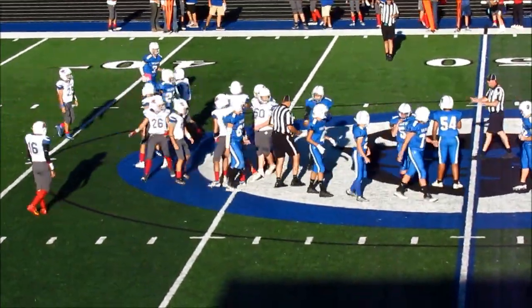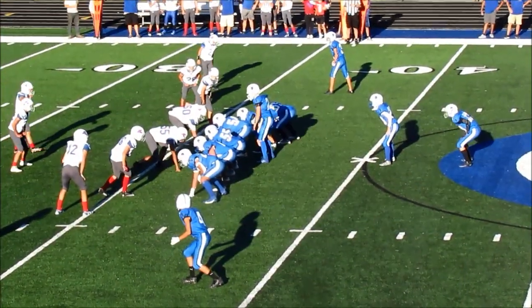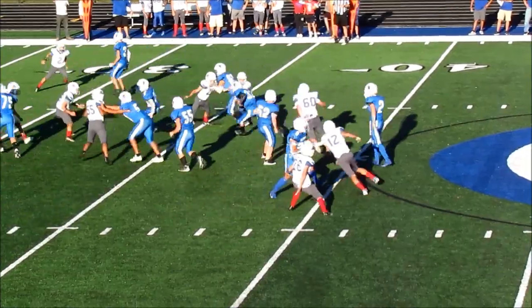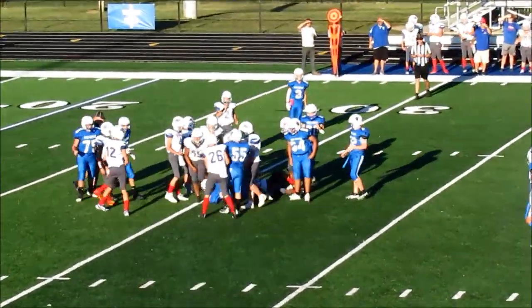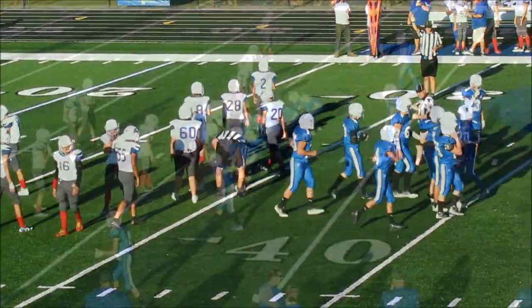Hand off the right side on first down. Number 30. We're going to run a 4-power off the right side. Pick up of about, looks like 7 yards, I think.